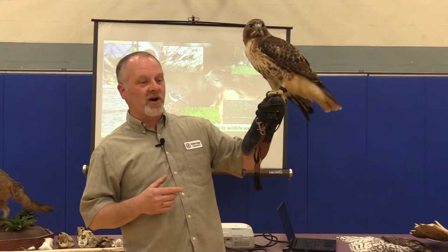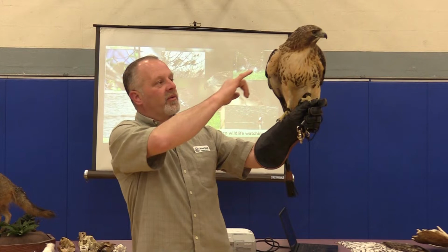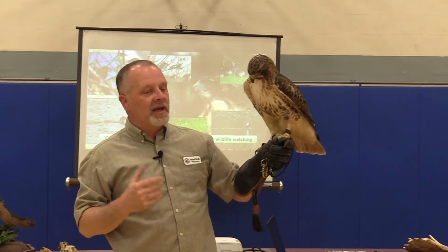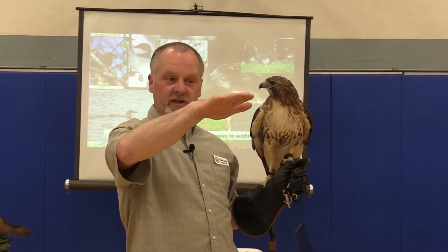This bird was hit by a car up in central Vermont. It broke his right wing, right at the wrist, and that wrist didn't heal correctly. So he flies straight really good. He flies down great. He doesn't do up. And if you can't fly up, that's like one of the most important directions to fly, right? Yeah. And that's why he's here at the museum. And all the animals we have at the museum are there for some kind of reason.